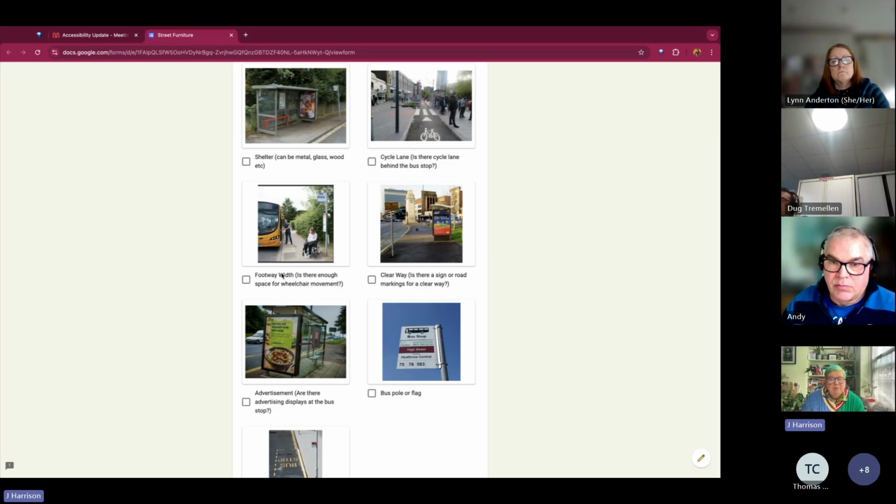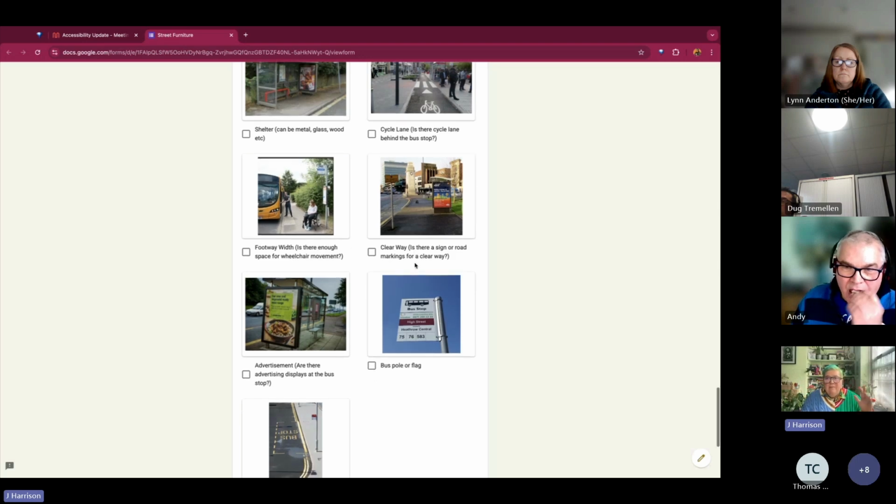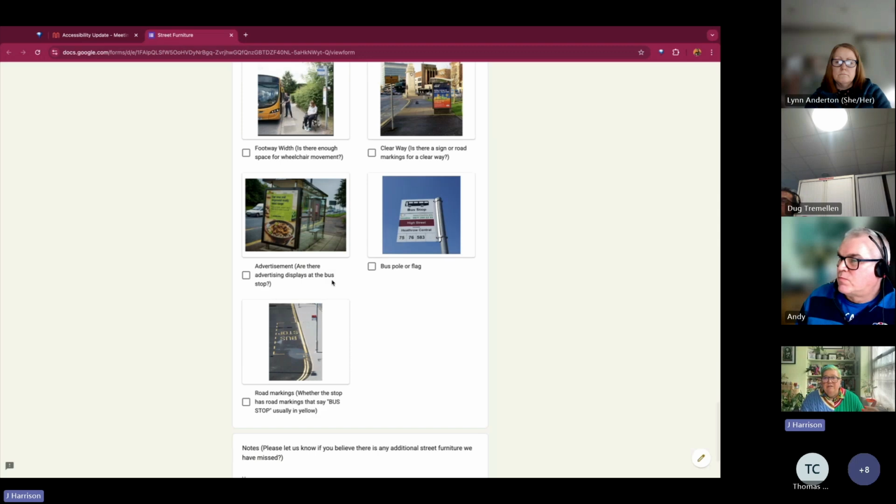Footway width, is there enough space to get a wheelchair off? There's a couple of places that I know in London where if you tried to drop a ramp and take a wheelchair off, you would basically face plant straight into a hedge because the footway is not that wide. Even if the curb height is beautiful and all of that, the footway is barely 1 person wide. So we're looking at that. Is it a clear way? Because that makes a lot around people being able to find it. Is there advertising? So this may seem weird to ask in terms of accessibility.